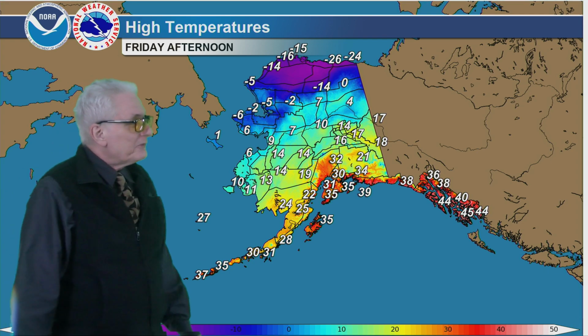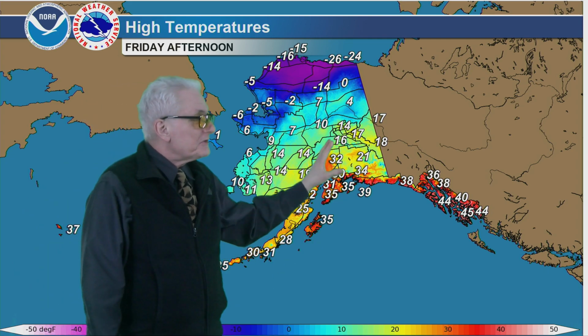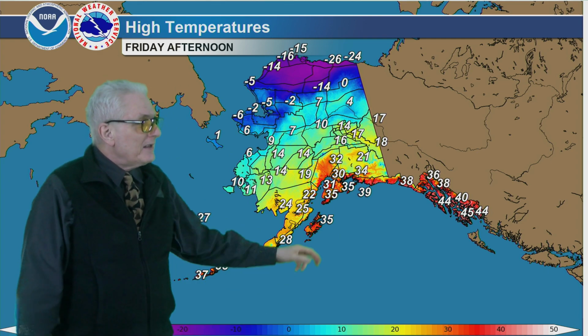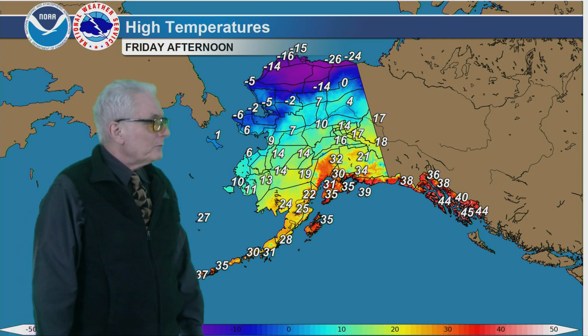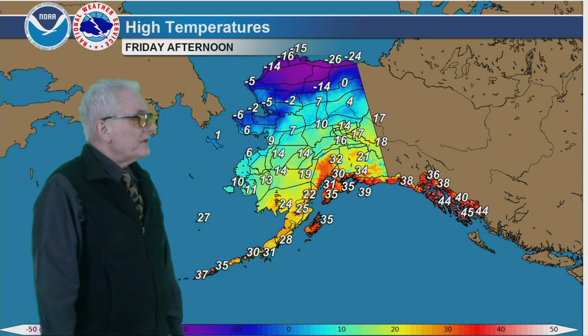Highs for Friday afternoon, 15 to 30 below for the highs up there over the North Slope and Arctic coast. In the teens for the central interior, single numbers back out toward the west, near zero St. Lawrence Island. Highs in the lower 30s for south central Alaska, maybe 35 for Homer and Kodiak, Seward, Valdez. Mid to upper 30s in the northern Panhandle, mid 40s down toward the south.